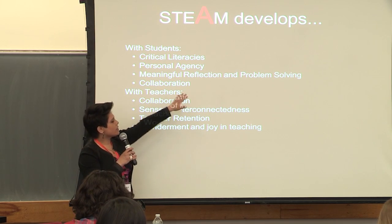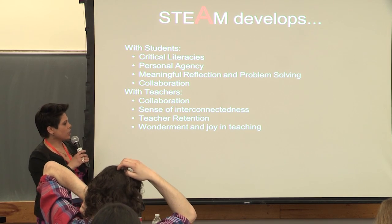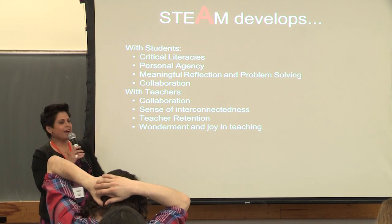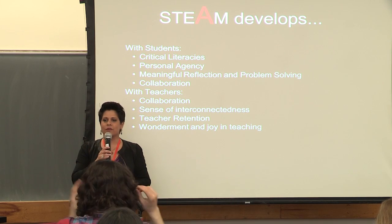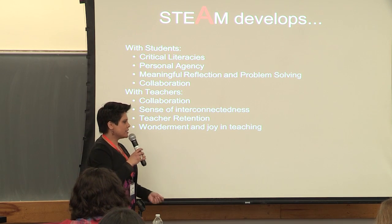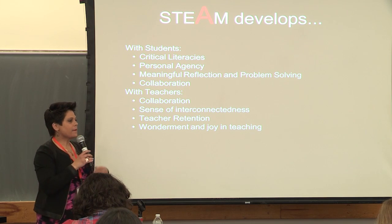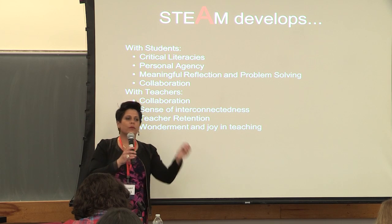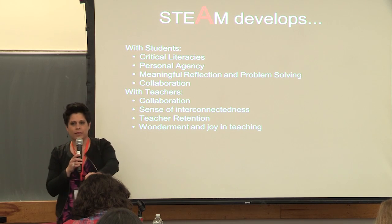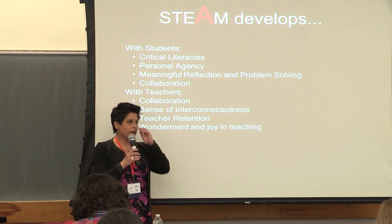And one thing that was throughout the cart in the cafeteria problem was some reflection and problem solving, right? And so when the wheels wouldn't turn, what did they need to do differently so that the axle could serve its purpose properly? And so they had to go back and forth between technique and concept, between problem and application. And then collaboration, which was really great.